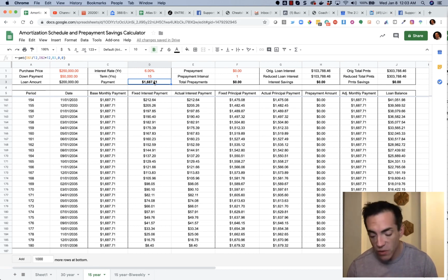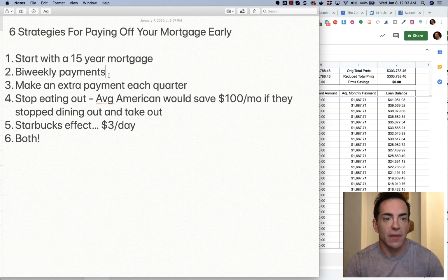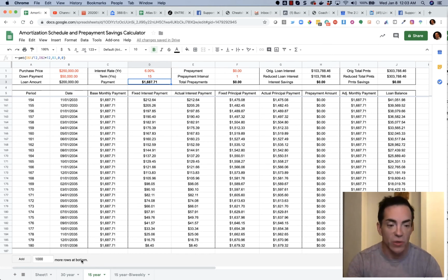They say, I have to buy a certain amount of house, and if I can't afford a 15-year note, I guess that's it. I'm screwed. I have to do a 30-year. Well, we'll come back to that. Again, I have kind of an offset for that scenario, but as a starting point, it's undeniable that a 15-year note saves you a ton of money.